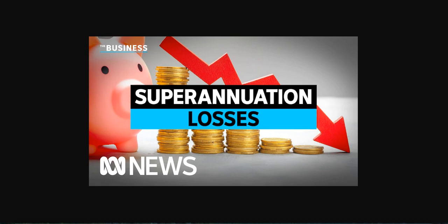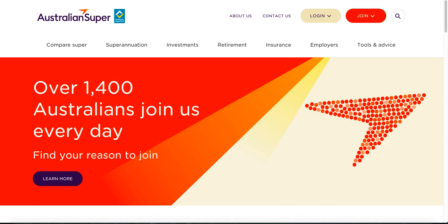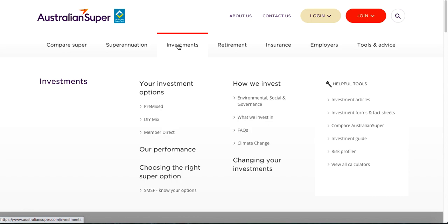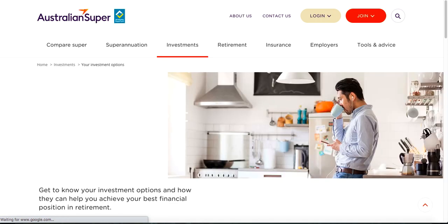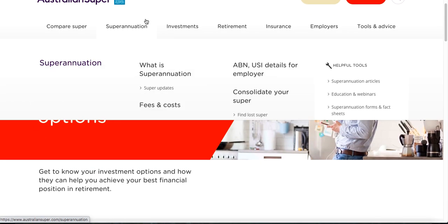But let's start with, everyone knows Australian Super. Let's start with Australian Super. So you go onto the Australian Super website. If you are an Australian Super member, you will be invested in one of several different options. So if you want to see what you are invested in, obviously log into your own account and find out what you are invested in, and then find out if that is what you're actually after.